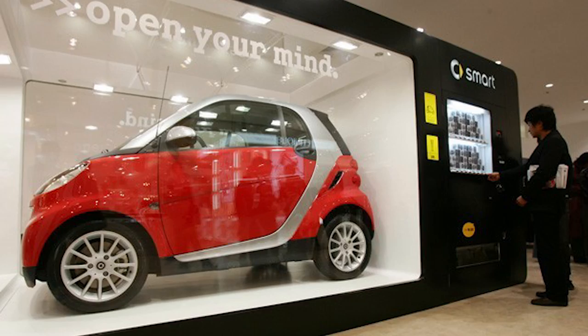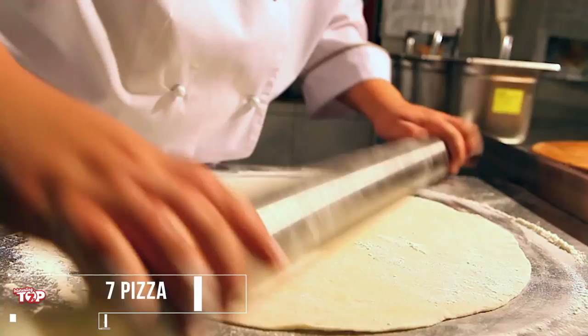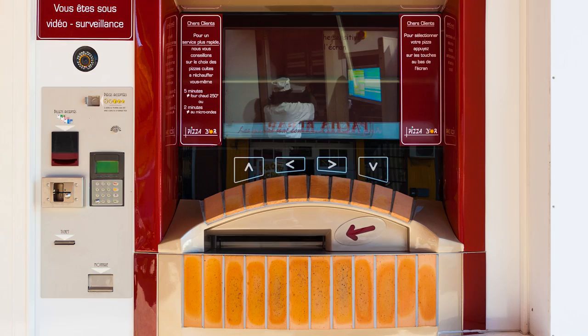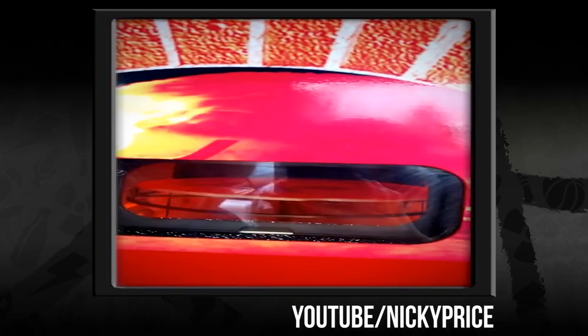Number 7, pizza. Referred to as a pizza ATM, this contraption is one of those ideas that pretty much everyone says, "Why didn't I think of that?" Invented by a French company, this ridiculous but brilliant idea has actually been around in France for over 14 years already. Stocked with enough supplies for about 70 pizzas at a time, and an internal convection oven, it serves up 12-inch pies 24 hours a day, customized to order.